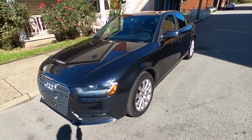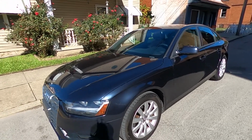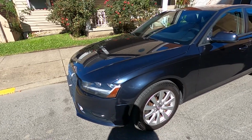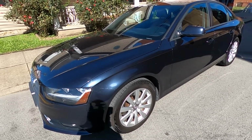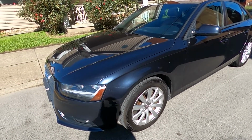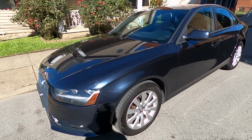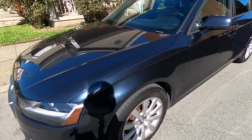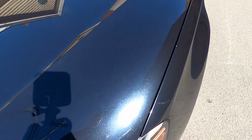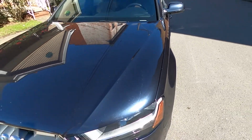Audi, a symbol of excellence in my opinion. So this car is a beautiful, beautiful color. It was actually at the auction, I bought it online sight unseen and it was listed as black. So I was pretty excited when I got it to see that it is this super cool metallic blue. Almost has a little bit of a purple look to it, but it's very dark.